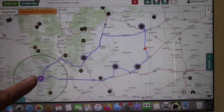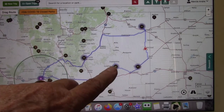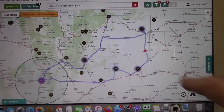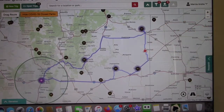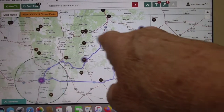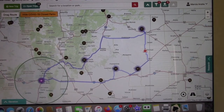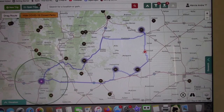We're going to leave home and drive over to Conchas Lake State Park for 3 nights. From there, we're going over to Ute Lake State Park. Then after that, we're meeting friends up at Clayton Lake State Park. And with them, after 3 nights, we're going to travel over to Story Lake State Park for a couple of nights. The whole round trip is only about 650 miles, and we'll be doing it in 10 days. So it should be a lot of fun.